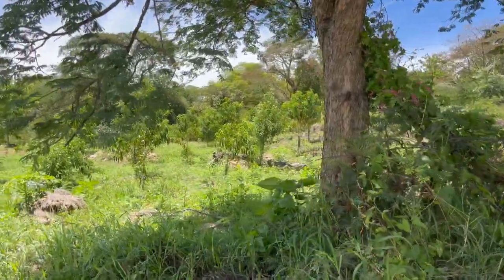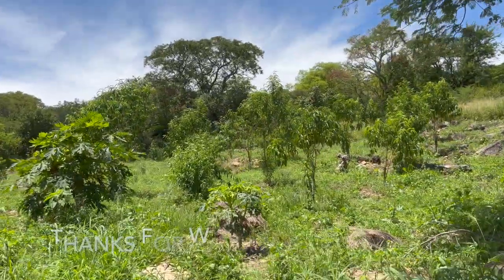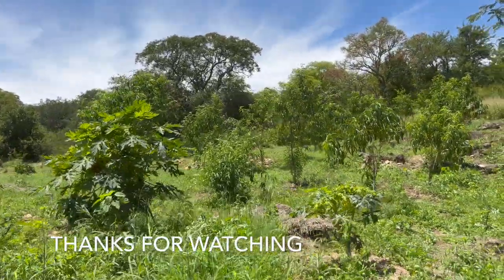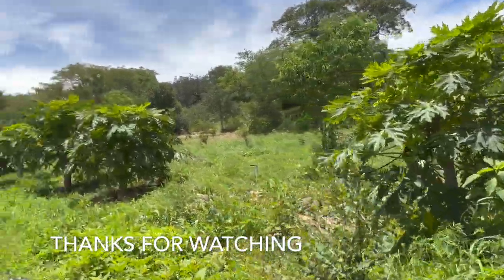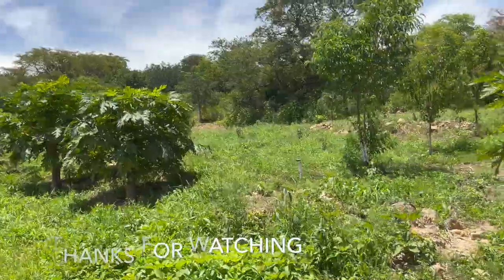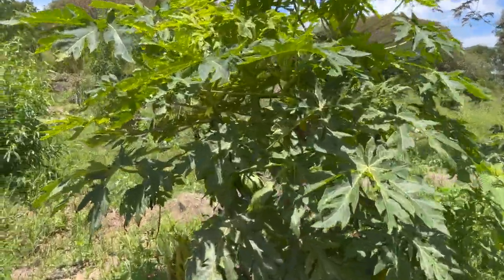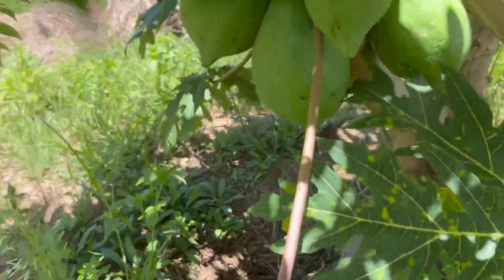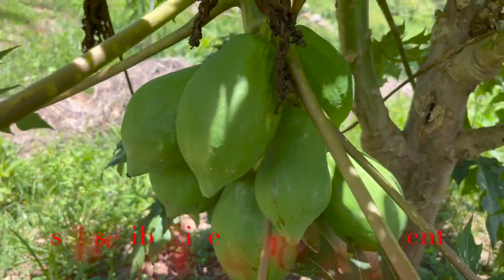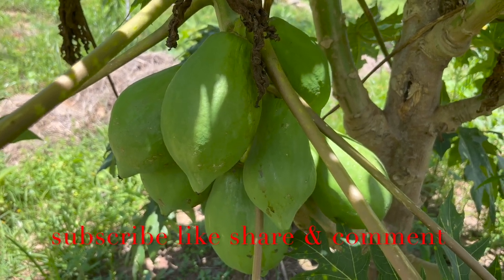These are my peaches. Papaya 10, oranges 10, lemon 10, mango 10. I did everything in 10s. We'll be eating. The papayas are coming up so well, and there's some already. Look at that. And these trees are less than a year. They were planted in 2021, November, December. Now it's 1 year, 1 month.